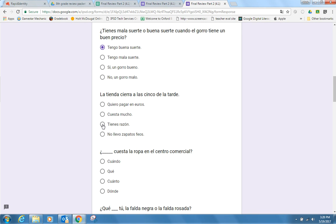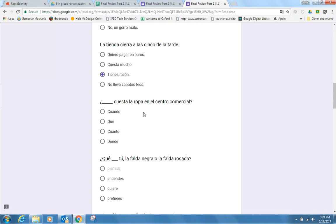But the only one that does make sense is tienes razón. You're right. I guess you could have said, I want to pay in euros, because maybe you were standing at the register about ready to pay and someone said, hey, the store closes at 5. And then you say, I want to pay in euros for some reason. Or maybe you were standing there and you had something in your hand. You said, it costs a lot. But tienes razón is probably the best answer, void of any context for that question.